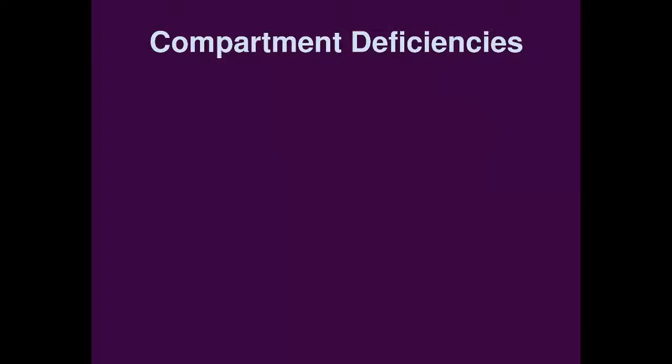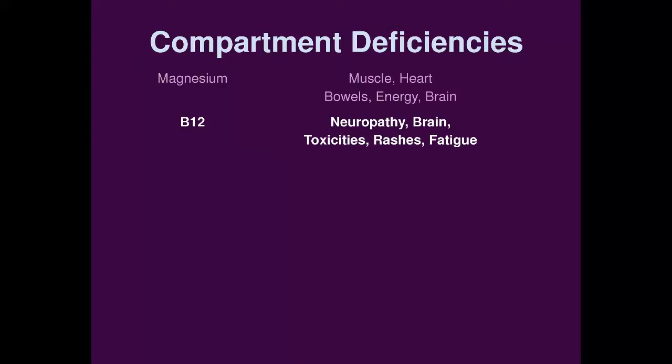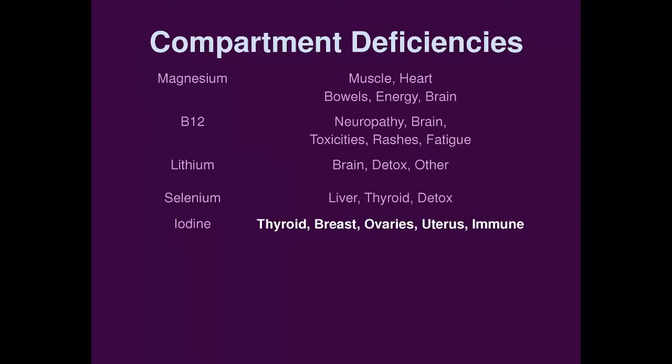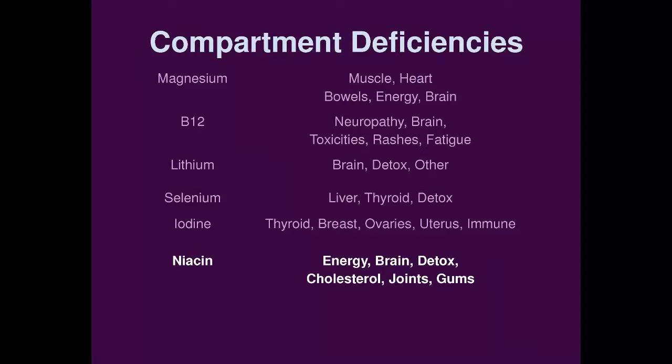Finally, I would like to briefly mention a few of these nutrient deficiencies that we have identified in our practice over the years that are proving to be powerful in healing. These include magnesium for muscle, heart, bowels, energy, brain; B12 for neuropathies, dementia, toxicities, rashes, and other strange neurological or immune complaints; lithium for brain function, as well as probably for detoxification; selenium for liver, thyroid, detoxification, and other; iodine for not only thyroid but also all estrogen requiring tissues, including breast, ovaries, uterus, and prostate; niacin for brain, energy, detoxification, cholesterol, joints, gums, and a whole host of other possible areas; and several others.